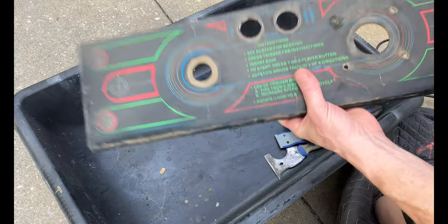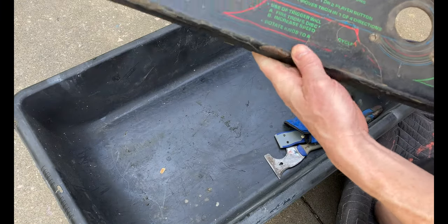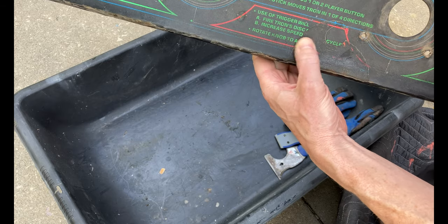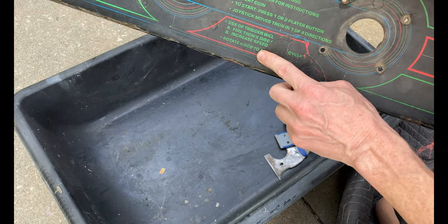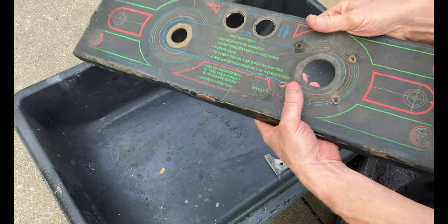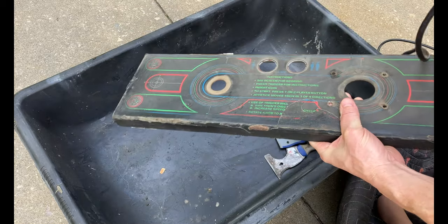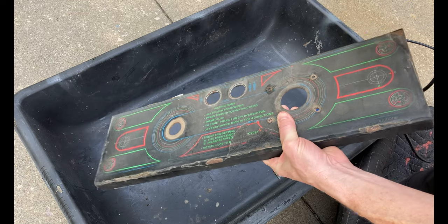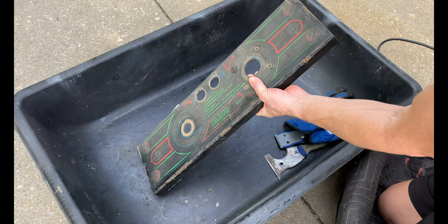To take the control panel overlay off of this. It's kind of weird. There's actually some color under the remaining adhesive sticker here. But what I'm going to be doing is I'm going to be heating it up with a heat gun as I go and just manually scraping it off. So it just takes some time.